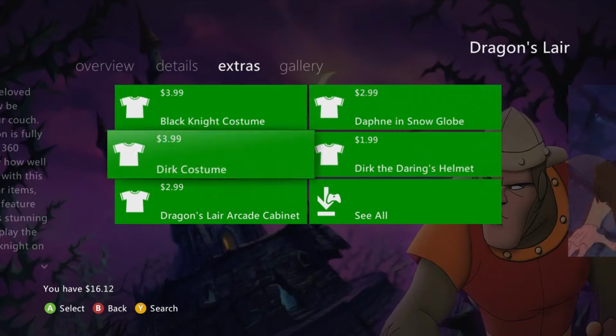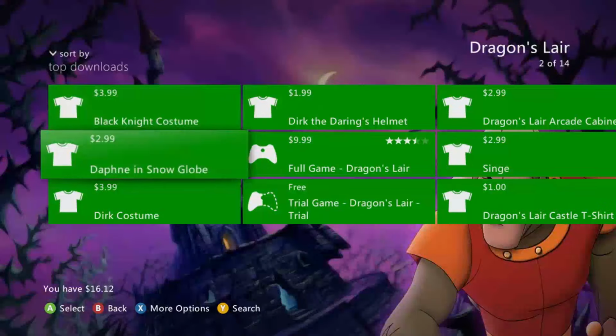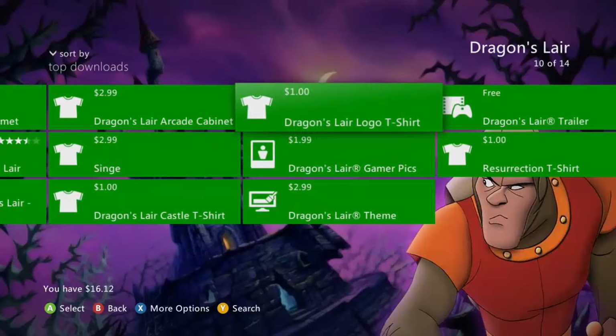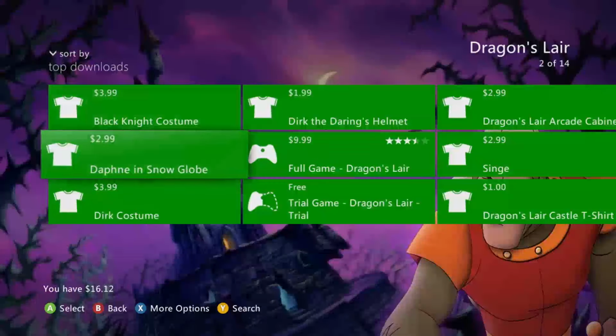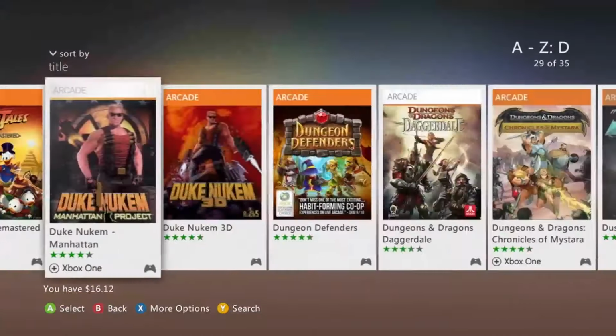So it shows shirts and stuff. Maybe that's for your Xbox 360 avatar. I haven't really thought too much about dressing that guy up all snazzy. I was like, oh, free, but no, the trailer's always free, of course. They will never miss an opportunity to advertise to you.